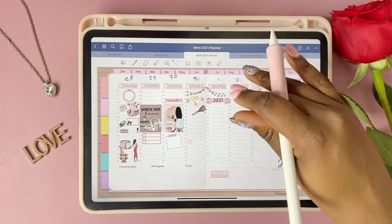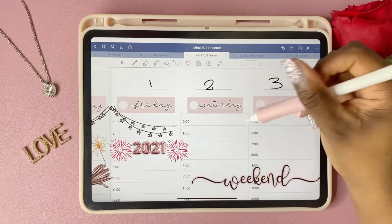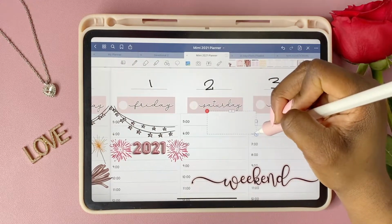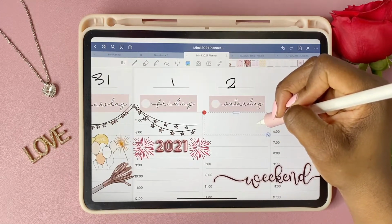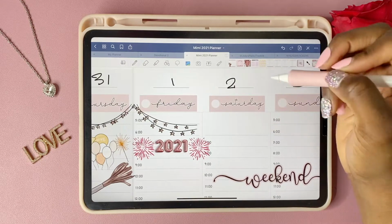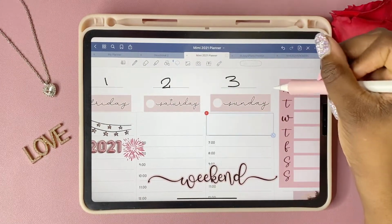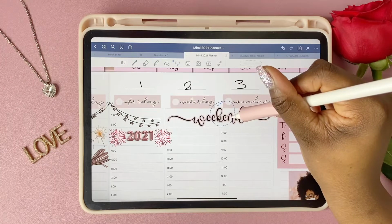So I showed you guys this tip from last week, so I just want to show you again. Sometimes you want to have a blank background. Like for example, there's no way I'm waking up at 5 a.m. on the weekend. So I'm just going to take a little screenshot and copy that and paste a white square, the same color that I have, and just stretch out that box to cover over those times because I'm not waking up at 5 a.m. on the 2nd of January. And now that that's done, I can put up my weekend sticker right on top of that blank space. Perfect.